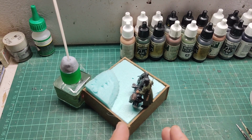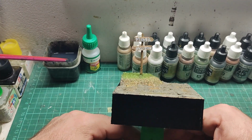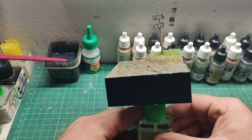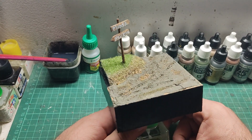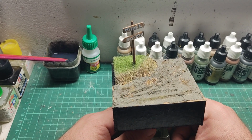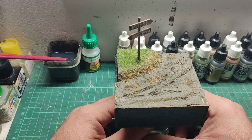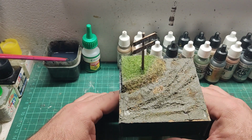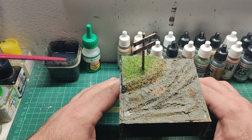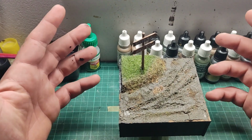I am opting to do a mud road, a dirty mud road, and of course scratch building a pair of signs. Well, as usual, things escalated quickly, and here we are, guys. Our base is almost ready. I have to say it is 90% ready. I have been staring at it for at least 45 minutes now, trying to decide if I want to do anything more to it. And I think that that's enough. I think that that's a good point to wrap the build up. Now let me explain what exactly I have done.